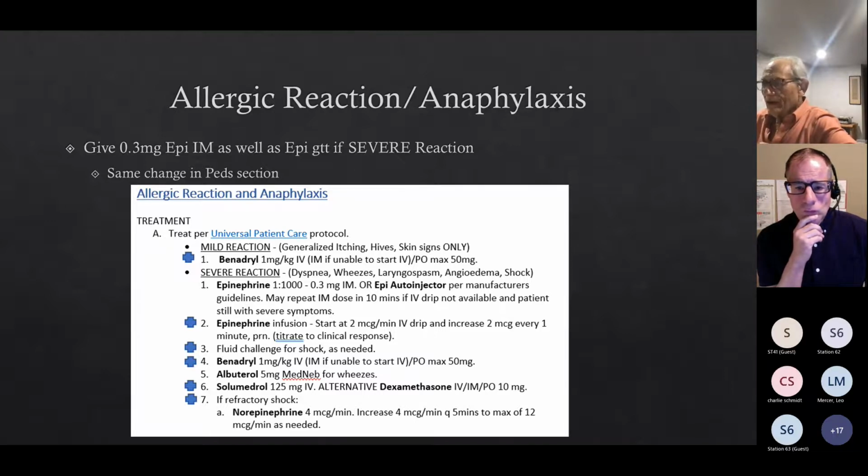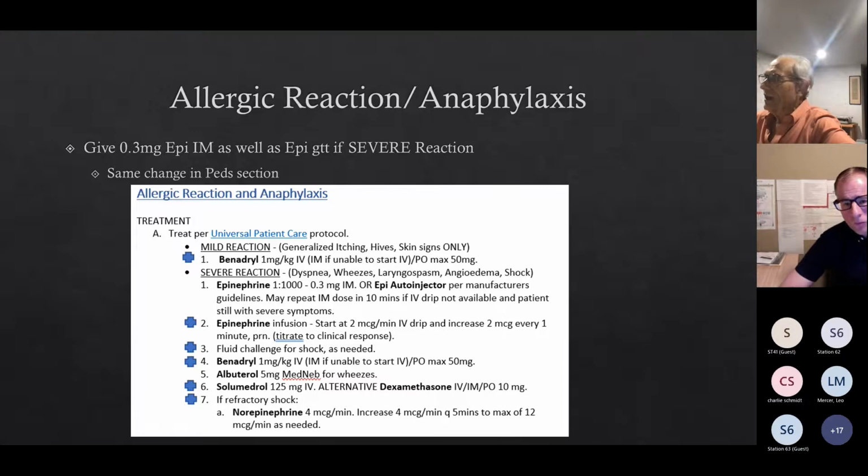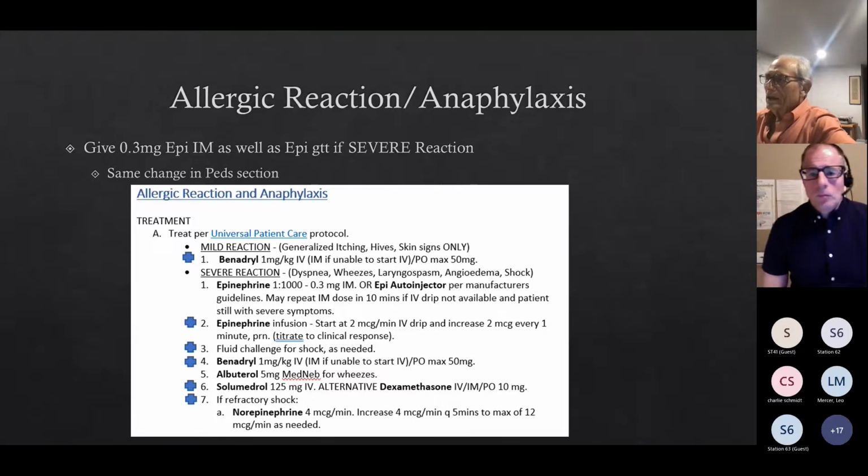However, as we found from last month's case review, sometimes people start them at the 2 micrograms per minute and then just never change it. And if you do 2 micrograms a minute for 60 minutes, that's 0.12 milligram of epinephrine, which is not enough epinephrine to actually deal with anaphylaxis. So that's why we want to get the 0.3 milligram in and then add more by the drip as needed.